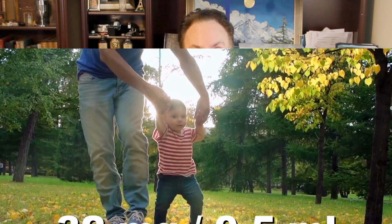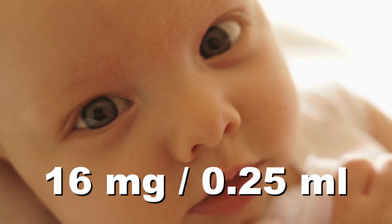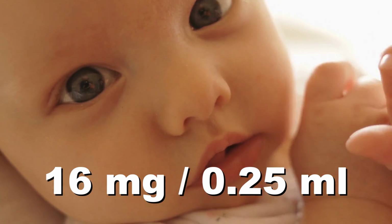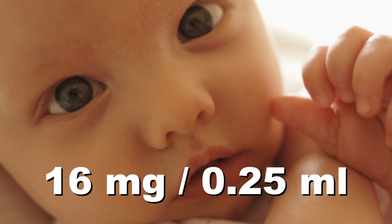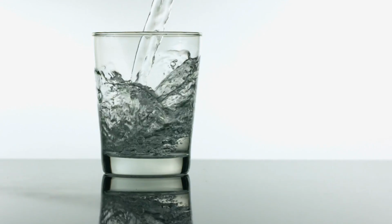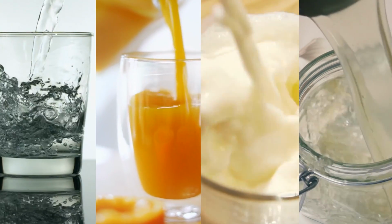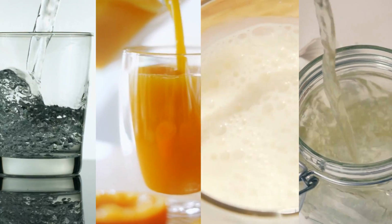For small children over 1 month of age to 3 years, a half a milliliter or 32 milligrams of iodine should be enough. For newborns, only a quarter milliliter or 16 milligrams of iodine. By the way, this product should be taken with a full glass of water or in fruit juice, milk, or even broth to improve the taste and lessen the chances of stomach upset.